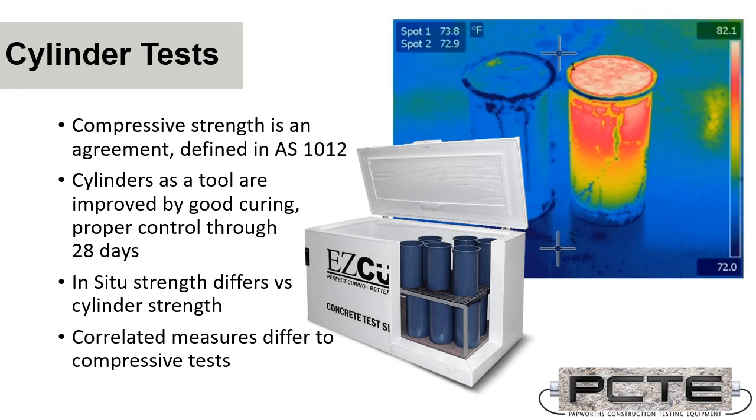Now, it's only as good a test method as the control over those cylinders. If you have cylinders exposed to fluctuations in temperature, if they're allowed to lose moisture during their life, this has the immediate effect of removing the use of that cylinder as a comparison between the concrete on site today and the concrete on site tomorrow and the whole history of that concrete mix. Similarly, a concrete cylinder taken and cured at 23 degrees centigrade reliably doesn't actually match up with what the concrete on site is doing. So the in situ strength is a little bit of a different thing.